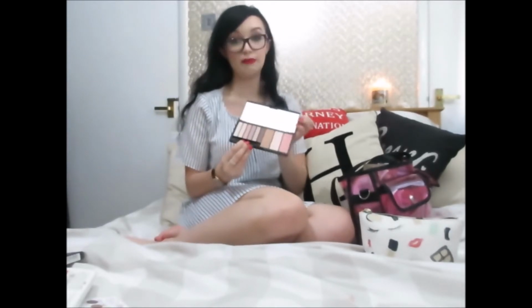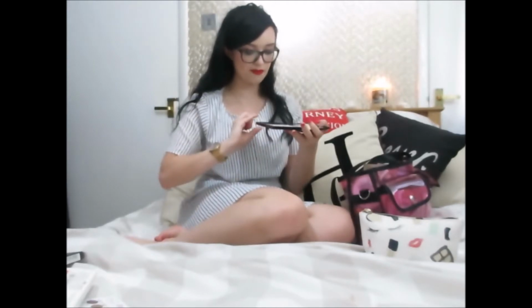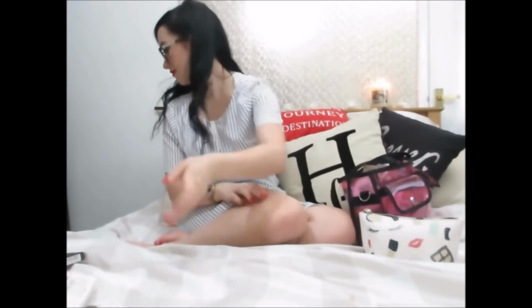So again, it's got a nice big mirror, which is going to be perfect for touch-ups and everyday. It's got a good range of neutral eyeshadows, it's got a bronzer, a highlight and a blush, and it was a bargain too.